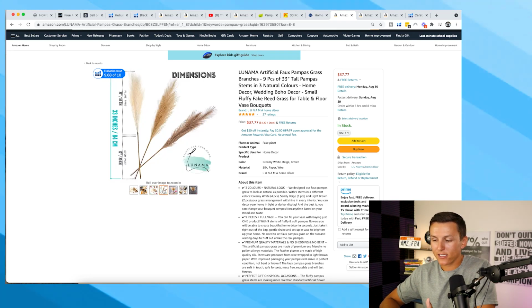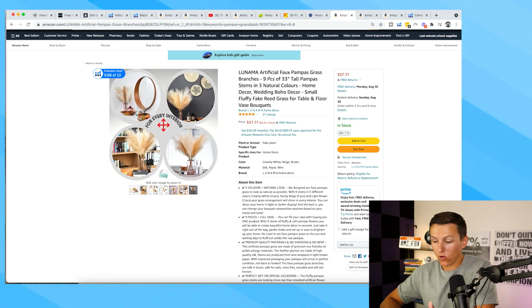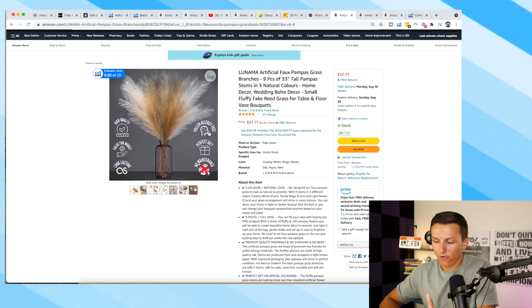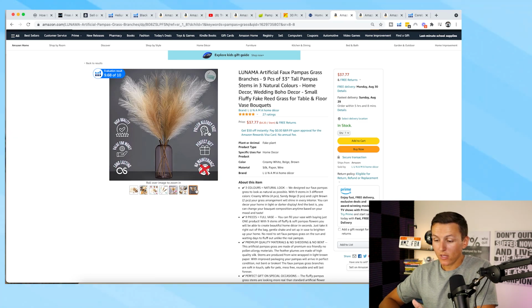We got infographics breaking down the dimensions. How big are these products? And then it shows it actually in use again. It shows more lifestyle images, and then more infographics breaking down high quality, the perfect gift, long lasting, no maintenance. This is a well-designed listing. So that's what we're going to make sure to do.